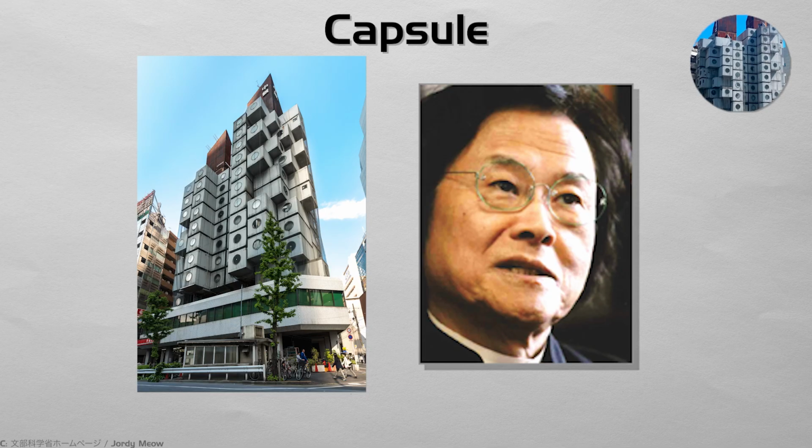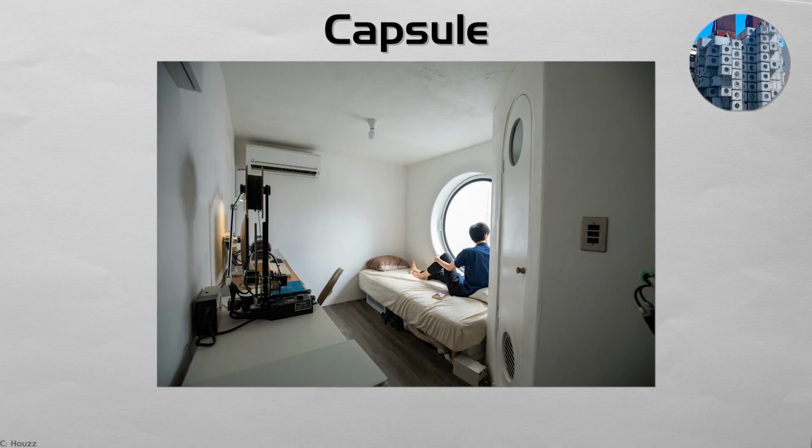Capsule. Kisho Kurokawa's Nakagin Tower stacked 140 prefabricated steel capsules around concrete service cores. Each 10 square meter pod held a bed, desk, and molded bathroom. Although now demolished, the plug-in concept inspired modular hotels and emergency housing worldwide, proving ultra-compact living could be mass-produced like consumer goods.